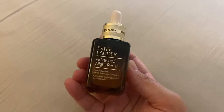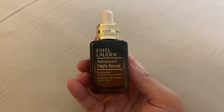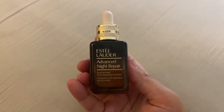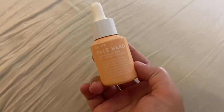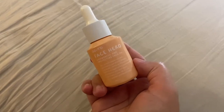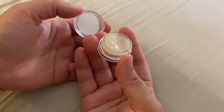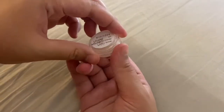I then follow it up with Estee Lauder's Advanced Night Repair Serum, which I use a couple of times a week because it's very expensive. I then top it off with the Face Hero oil from Go-To, and depending on how dry my skin is, I sometimes use the Recovery Balm from Ren, which I'm currently trying out as a sample from Mecca.